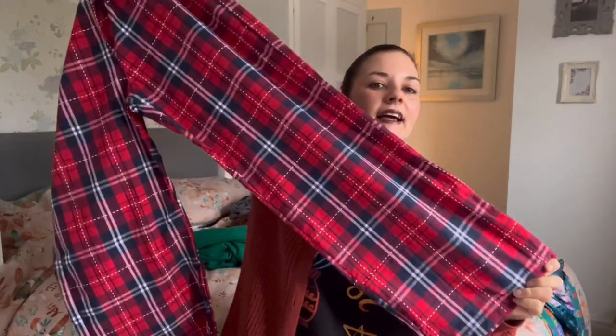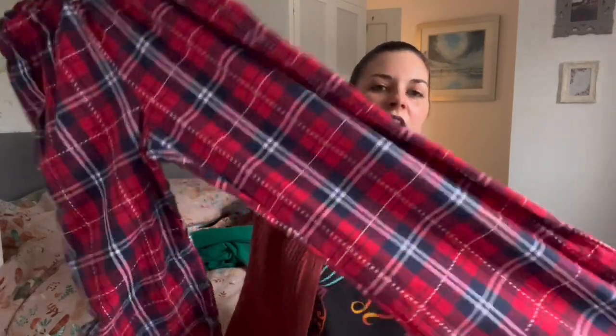Right, so the next thing that I got made up and finished was what I showed you last week, which was I'd had this cut out. These are my daughter's Jamie pyjama bottoms. So they're the same as the ones that I showed you for my younger daughter. They're just a lot longer in leg because she's taller.